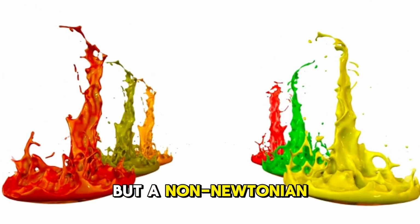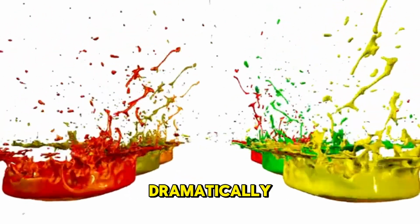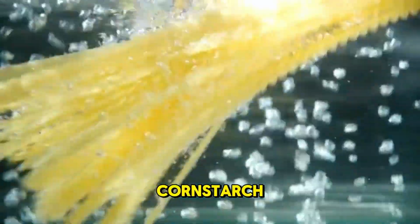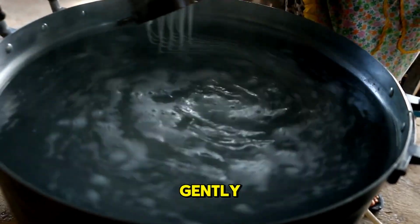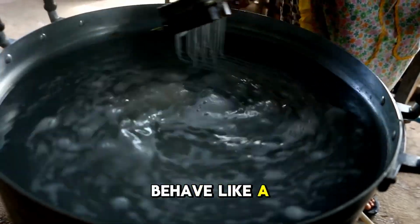But a non-Newtonian fluid breaks that rule. Its viscosity changes dramatically under stress. The most common example is a mixture of cornstarch and water. When you apply sudden, high pressure like a punch, the cornstarch particles lock together, resisting the force and acting like a solid. But when you move slowly and gently, the particles have time to slide past one another, allowing it to behave like a liquid.